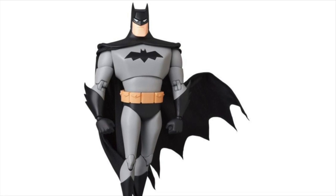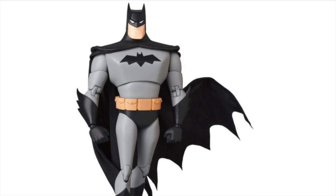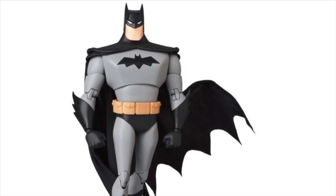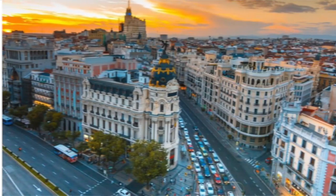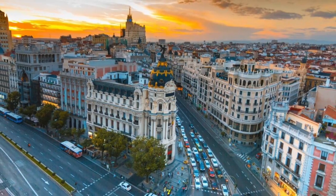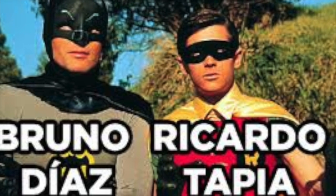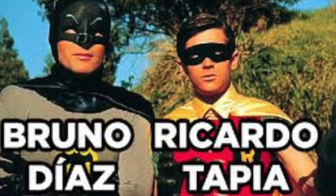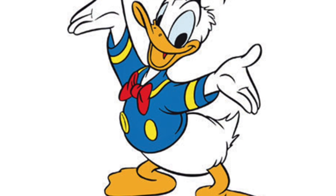Now, as far as translations, it's not always the case where the names just carry over. So you may be familiar with this character, or you may not. I know I picked an obscure one with this guy. I think his name is Batsman. If you live here in this beautiful city in Spain, well, you don't have Bruce Wayne. You have Bruno Diaz, and his sidekick is Ricardo Tapia. So that's very specific to that country.